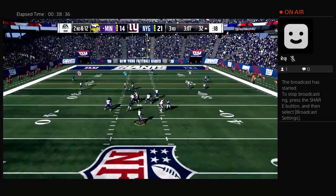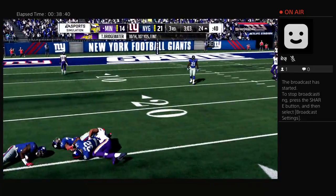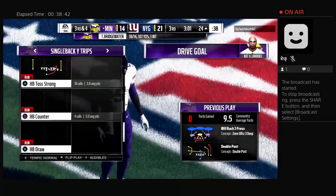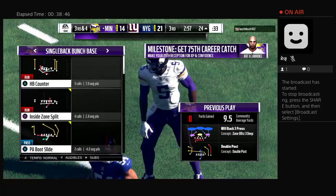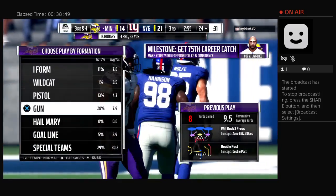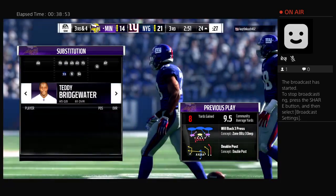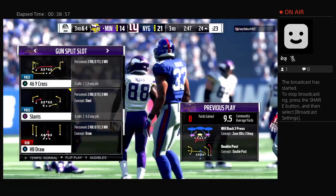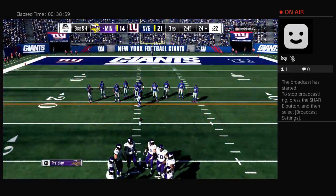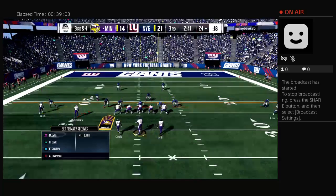A second down throw for Bridgewater. Looking left side, and he's got a man. It's Hodges. And, oh, a good hit there and knocked down hard. 8 yards on the completion, but now they face third down. The Vikings on third down, 2 for 5 to this point. This is 3rd and 4.